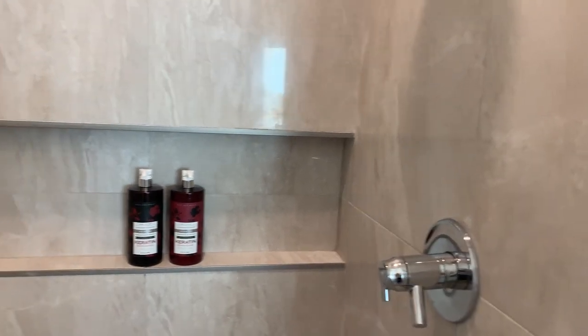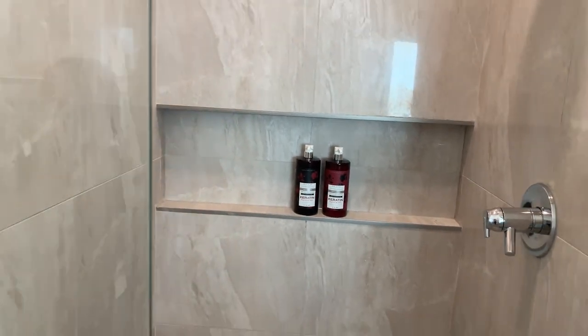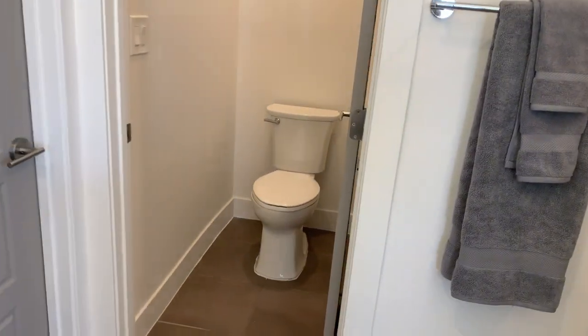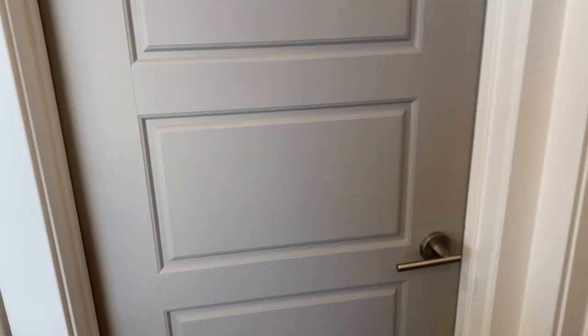Beautiful Delta plumbing fixtures. And we have this huge oversized niche here. If you're into your Lush products or your Ulta products, you have plenty of room in this girl to run wild. Okay. And here you have your private water closet, just so you have extra privacy. All of the toilets in this home are American Standard elongated toilets, just so they're at a more comfortable height. And here we have the master closet.